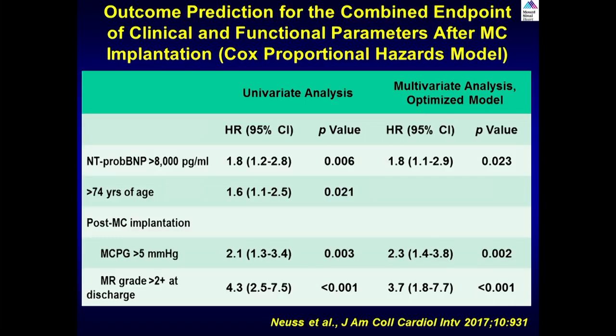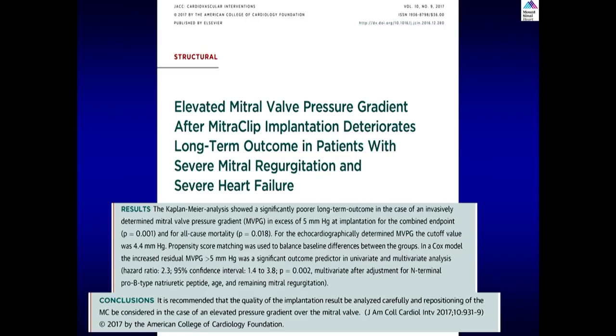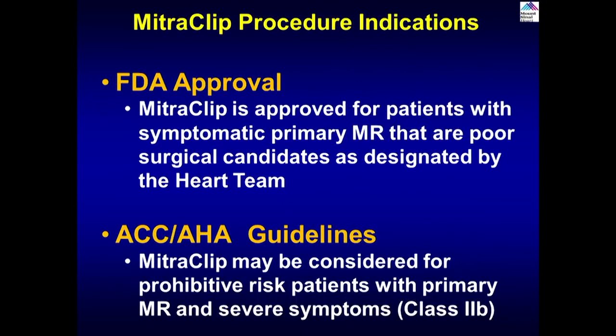So therefore, this invasive monitoring should be part and parcel of your technique, because that is where you are going to make a patient better. You cannot exchange MR for MS, because MS will be even tougher to treat than regurgitation. Next. So this basically is the conclusion. Next. I think we just come. Yes. So we know that FDA approved it, and it's a 2B guideline for MitraClip at this time in ACC/AHA patients with primary MR and severe symptoms.